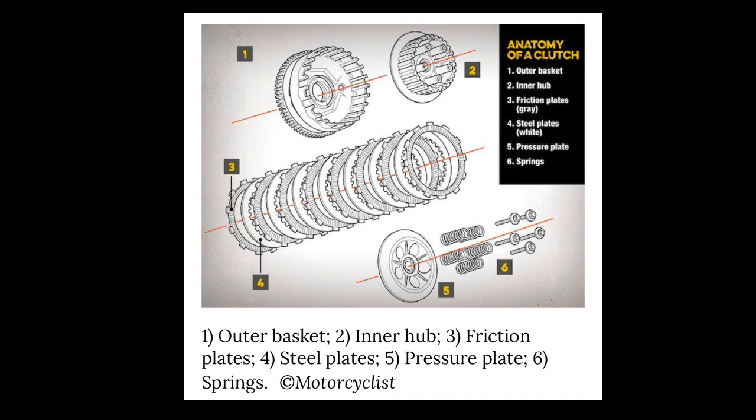So our very first slide up on the screen is going to be the anatomy of a clutch. Outer basket, inner hub, friction plates, steel plates, a pressure plate, and springs. Along with your bike's final drive, motorcycle chains, belts, and shafts, the clutch is a component that doesn't get nearly enough credit. In fact, the lever on the left handlebar gets the nod for smooth starts when it's actually the assembly of the engine doing all the hard work. And it is a tough job.